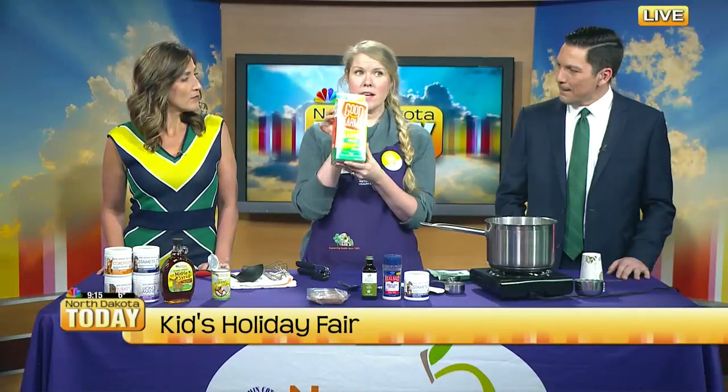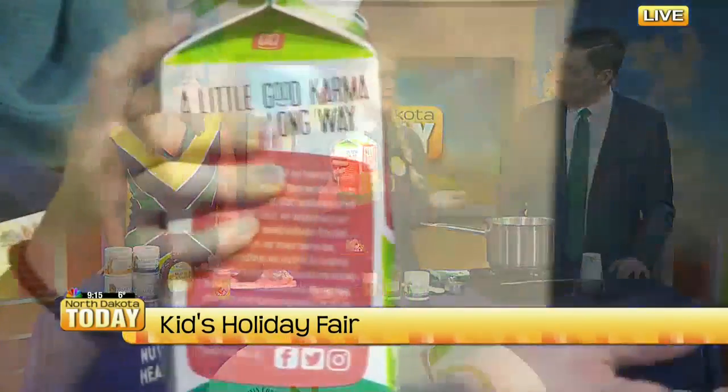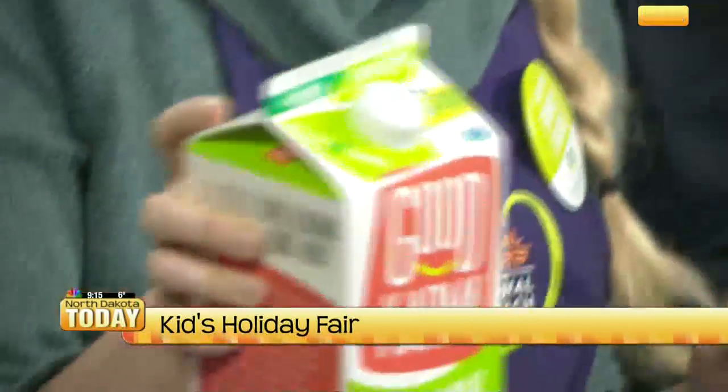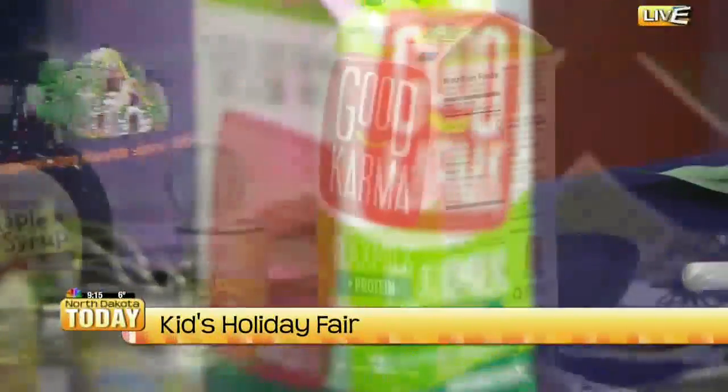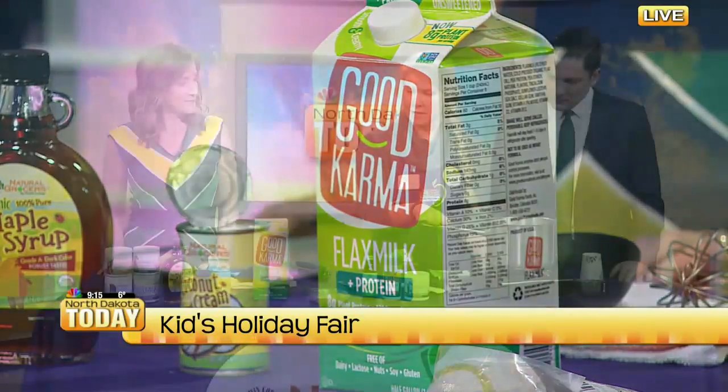So to start off our hot chocolate, this is a non-dairy hot chocolate, and I really like using flax milk for this. Flax milk is super creamy. I even prefer it to almond or cashew just because it heats up really nice. It doesn't separate like sometimes hemp can. And so I just have this heating up over medium heat. So I've got my nice non-dairy base.